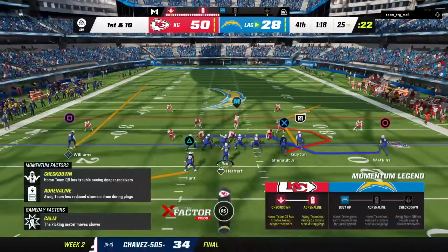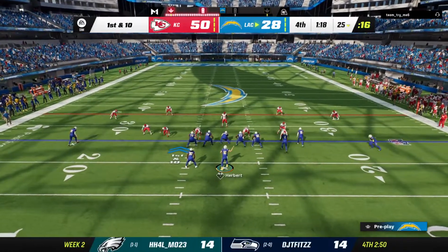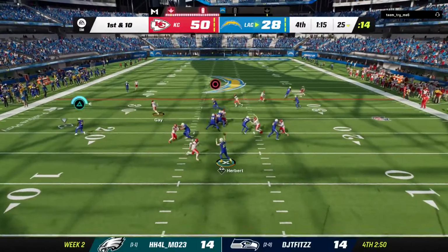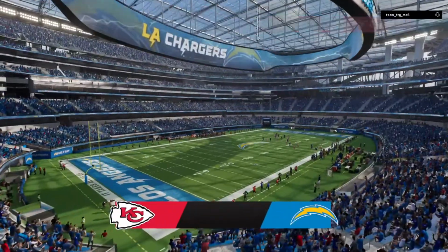The Charger drive about to get going. Where we stand right now in the 4th quarter, this one pretty much out of reach. And, Charles, I know they're going to be disappointed about several things with this ball game, but the self-inflicted wounds, they've had several turnovers. You would have to think that's going to be something they're going to discuss heavily in the film session in the coming days.